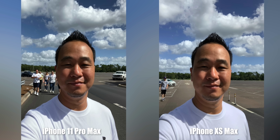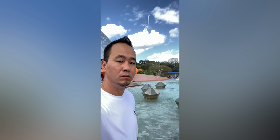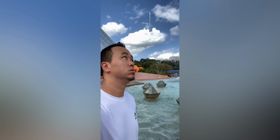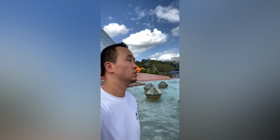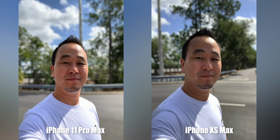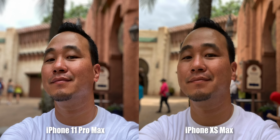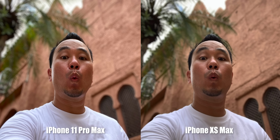If you're a selfie taker, there are improvements here as well on the iPhone 11 series. First of all, you get a wider selfie, which to me is a big deal, and you can take slow motion video with the front facing camera, and you also get 4K 60 frames per second on the front facing camera as well, which is really cool. The selfies are sharper this year on the iPhone 11 Pro, more detail, less smoothing. I like this a lot better, but it depends. If you like that slight beauty mode effect, you might want to stick with the iPhone XS, but I like the iPhone 11 Pro better for selfies.